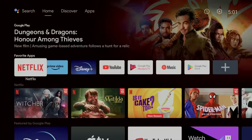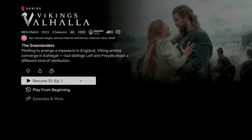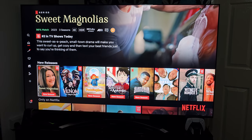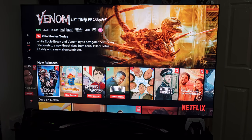So now it's time to test Netflix, and this box does support official 4K Netflix with HDR. Unfortunately, Dolby Vision is not supported, and I did test it on my main Dolby Vision television, but unfortunately Dolby Vision does not work, but Dolby Atmos sound is supported.